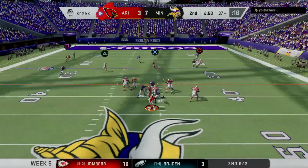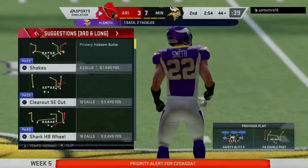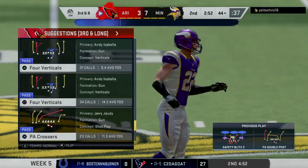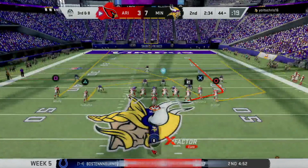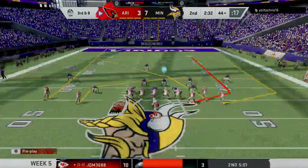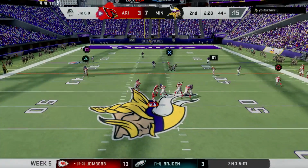Play action. Now it's Murray. Nowhere to escape, and he goes down. Harrison Smith on the safety blitz, able to get the sack. How about that? One of the so-called little guys putting the pressure on. That was a strong safety. When I was in college, we often called that a lightning blitz.